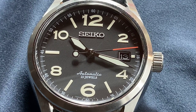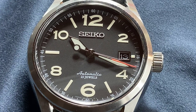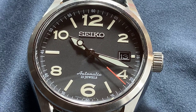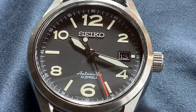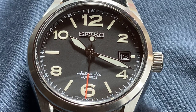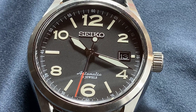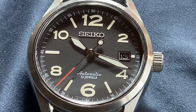I'd like to focus on two ideas as they pertain to this watch, and Seiko in general. They are product strategy and subtlety. I think framing this review with these two concepts in mind, at least initially, may give some perspective to the watch, or at the very least, why it appeals to me.